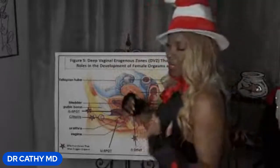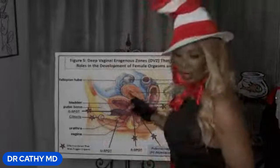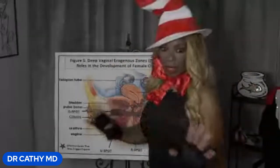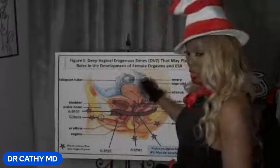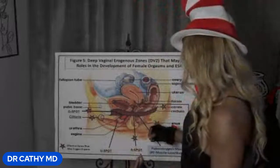And I think that if you have fibroids in here, it can be uncomfortable. So just watch out. It's not a must. Just know that is another hotspot or deep vaginal erogenous zone, DVZ, okay?